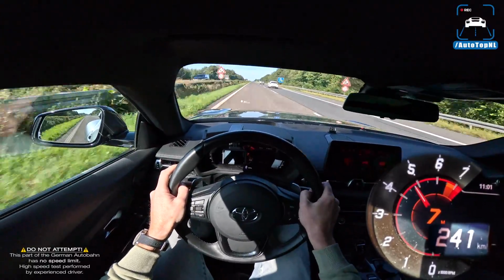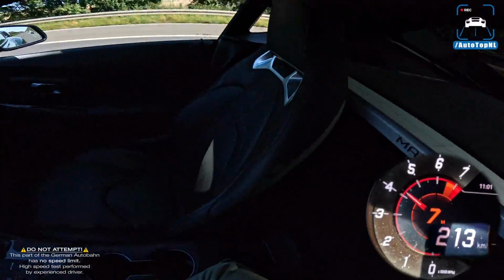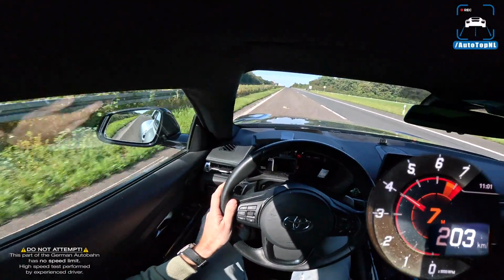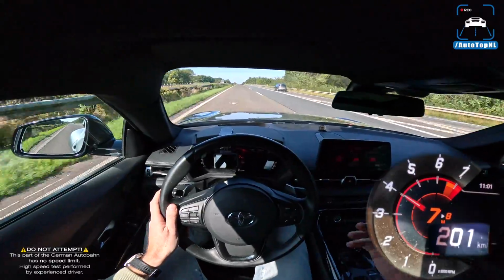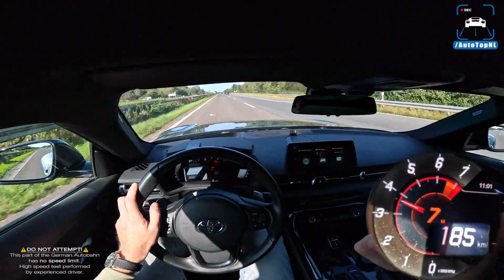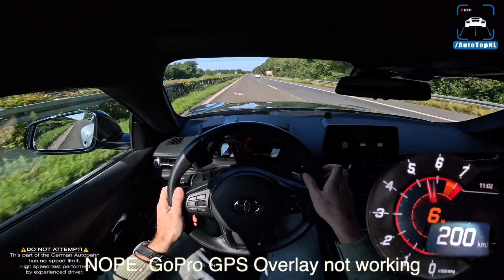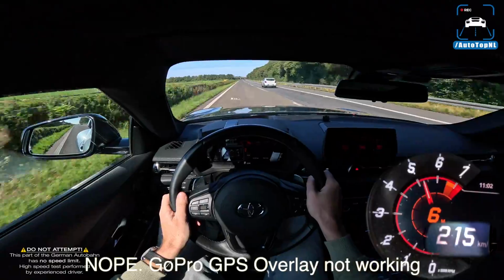So that's 263, and yeah, I don't have a digital speedo with me. Oh, it's in the GoPro. It's in the GoPro because I turned on the GPS, right? Yes, so the GPS is on, so I should be able to get a digital speedo for you guys.